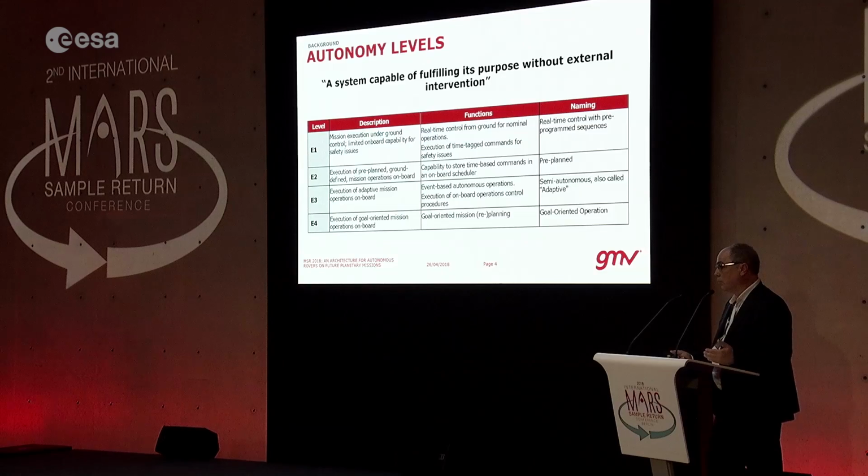E2 is not a good strategy because of the latency and the lack of communications, because it leads to a very inefficient use of the resources of the rover, because we need to be very conservative. We don't know at the time in which the command will be executed what will be the circumstances, and therefore we have to be very conservative. A much better strategy is to use E3, in which we can command nominal procedures to be executed and contingency procedures to be executed when unexpected events occur.